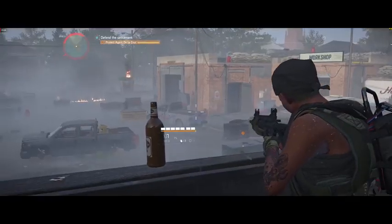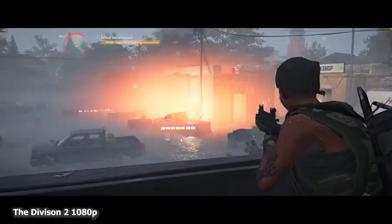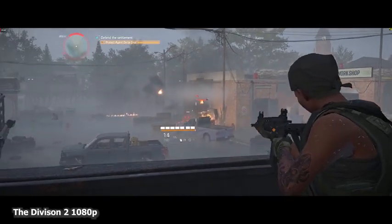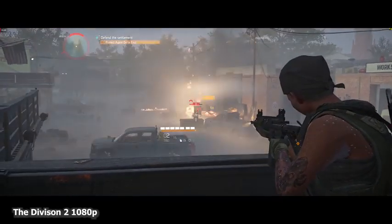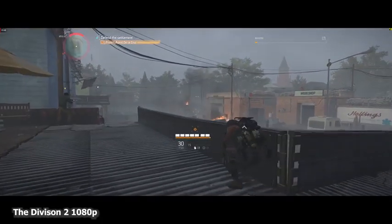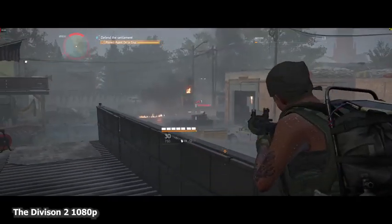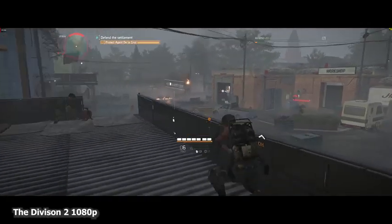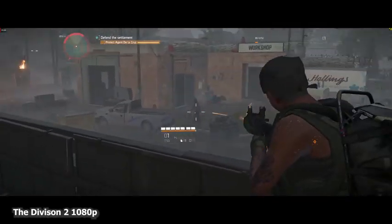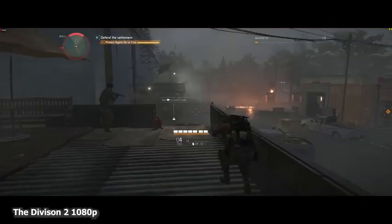Let's start off with Division 2, which of course is an AMD optimized game. This is running at roughly high in terms of the settings, high and ultra. We kind of alternate between the two, and resolution was at 1440, and at 1440 we're getting some really good frame rates, up to about 70 frames per second. It runs pretty smooth here, and then when we move to ultra, we're getting about 47 to 50 frames per second.